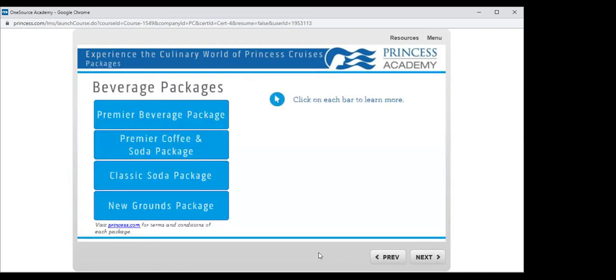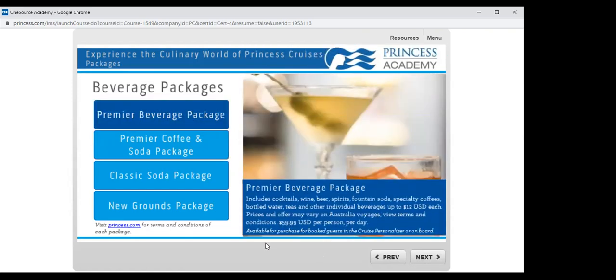All right, so these are the beverage packages. So you have the Premier beverage package. Now pay attention, what's included? The Premier includes cocktails, wine, beer, spirits, fountain soda, specialty coffees, bottled water, teas, and other individual beverages, up to $12 each, okay? Prices and offer may vary on Australia voyages, view terms and conditions. It's $59.99 per person per day, available for purchase for booked guests in the Cruise Personalizer or on board, okay? All right, so $60 a day per person, and it's per person in room, as long as they're adults.